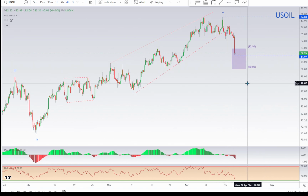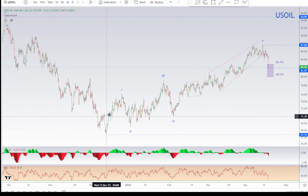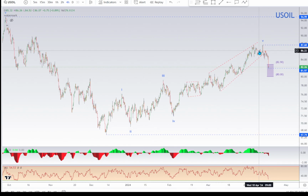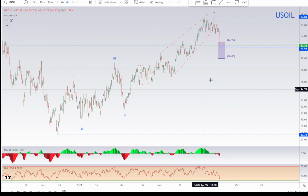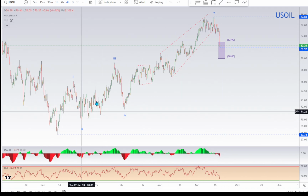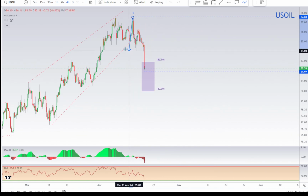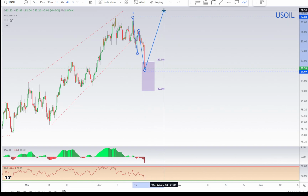All right, so oil finally giving indication that the correction is underway, and that this 5-wave, what I think is a leading diagonal. Now, it could always be a WXYXZ, just a very strong correction, but I think this is a diagonal. And so now we should be getting a correction, and so far we do already have 3 waves, and it's right into this perfect zone. So it could start going all the way up from right here.